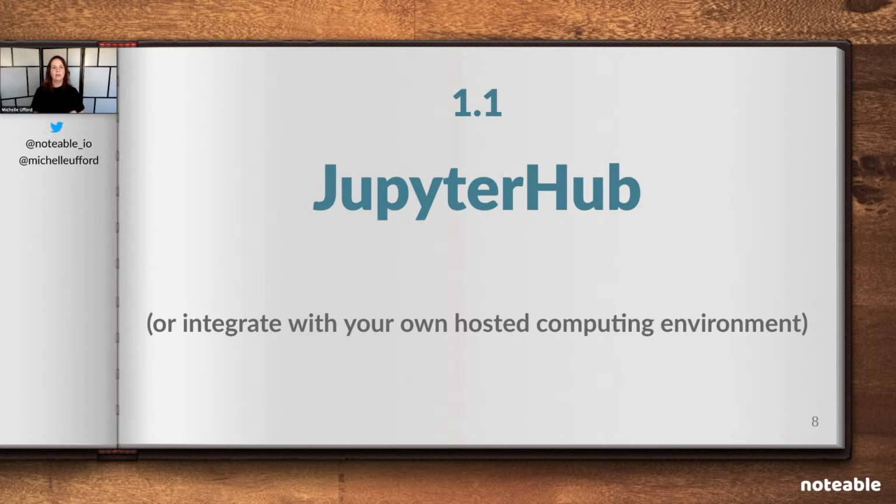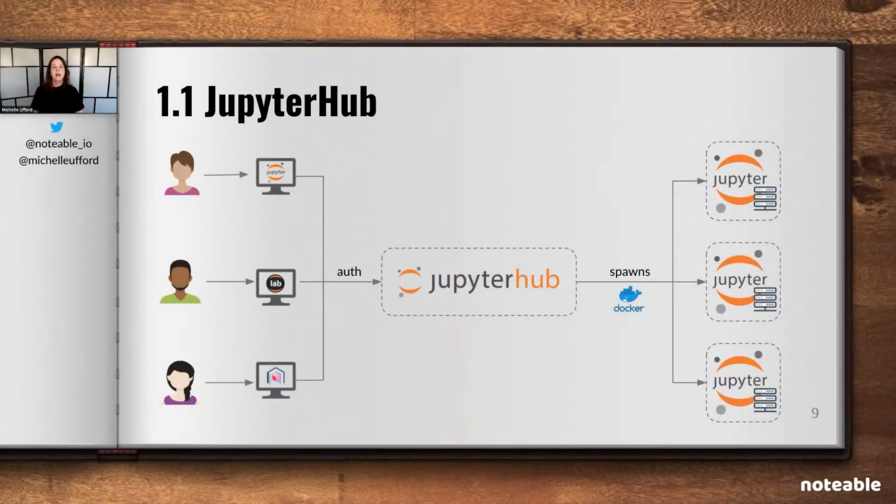The goal for you at this phase is to really have that hosted notebook environment. Let's look at an example using JupyterHub. JupyterHub gives you a single centralized location. This way, your users do not have to worry about having all of those different configuration settings or being able to connect to your environment. You can set all of that information up in a single centralized place.